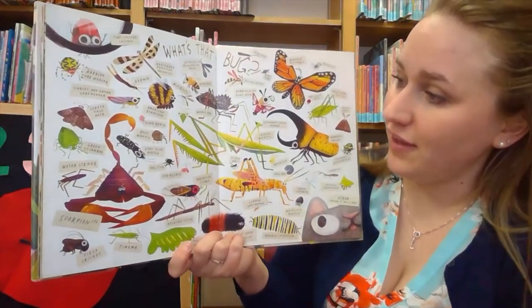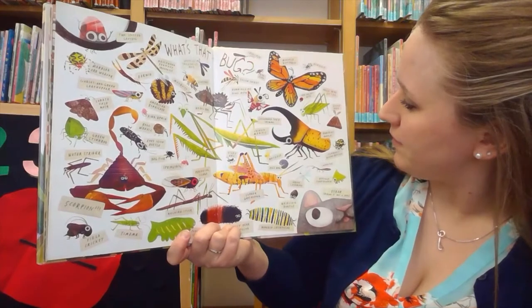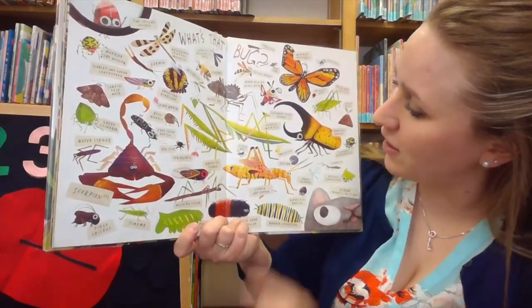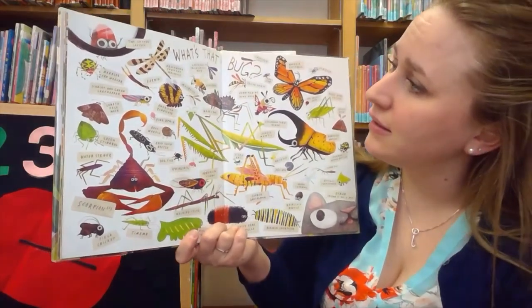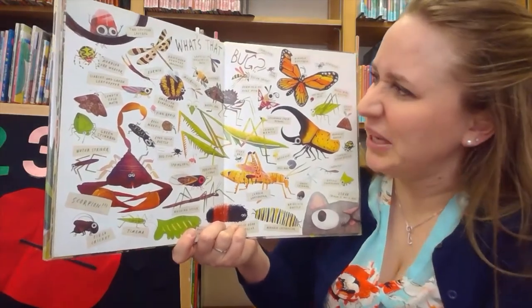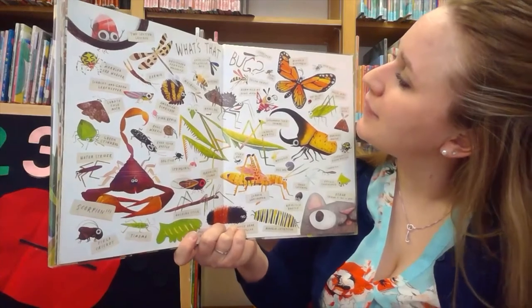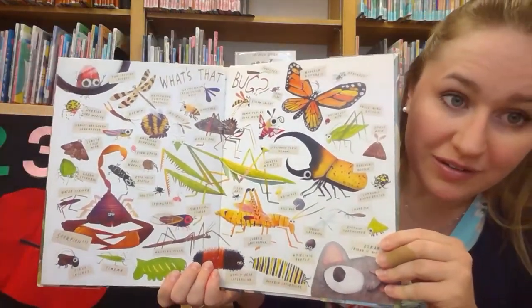Wow, look at that. The back of the book names every bug you saw. That's called a snake fly, a white fly, a dog tick, an earwig. Ooh, those creep me out. A bumblebee, a yellow jacket. So many different bugs.